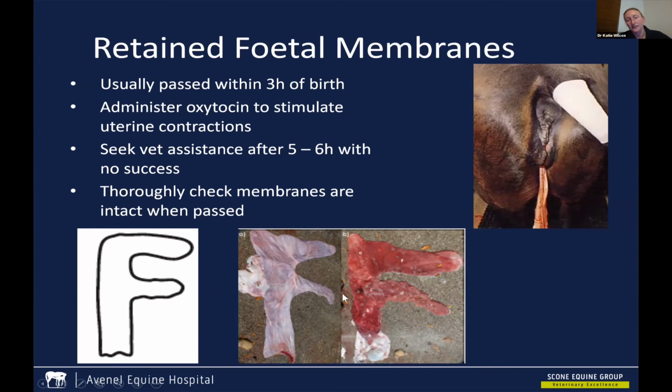It's usually this little end of this non-gravid horn that's retained. But if that's missed, then the next thing you're going to know is that mare is looking sick, off colour, she's got a temperature, and by that point, she's going to have absorbed a lot of toxins from this essentially rotting bit of placenta left inside her, and then the systemic infection is going to be well underway already.